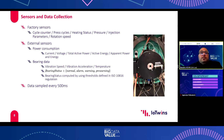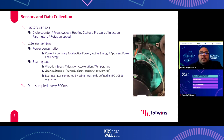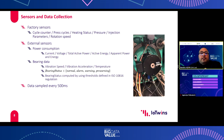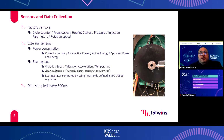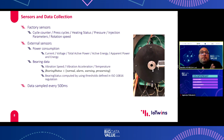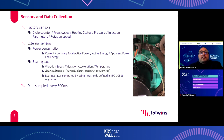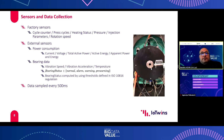And for that, we included additional sensors that can measure the vibration speed, the vibration acceleration, and the temperature. And we had the bearing status, which was defined based on norm ISO 10816 about the behavior of the bearings: normal, abnormal, warning, or pre-warning. And these statuses were already defined by these norms. The data sample is done every 500 milliseconds.